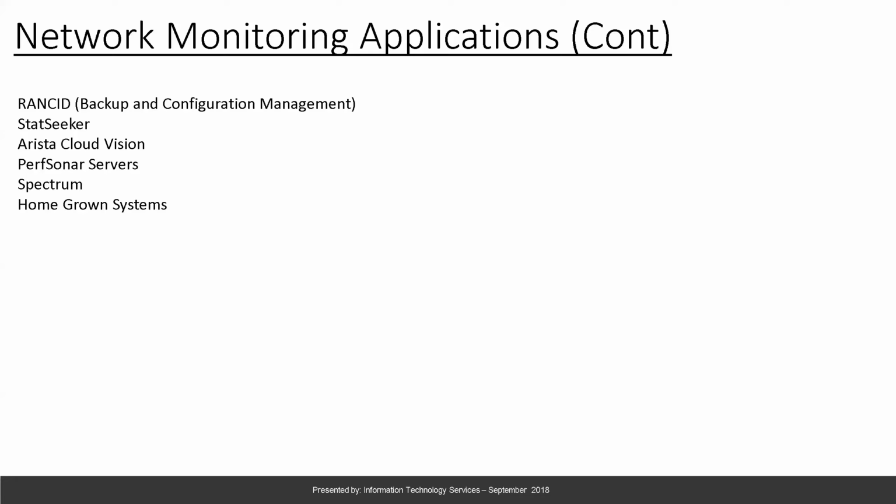generation of software which monitors the entire campus. Plus, we have a lot of homegrown systems.